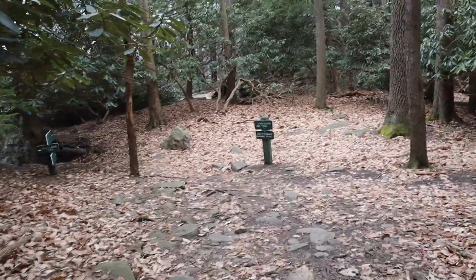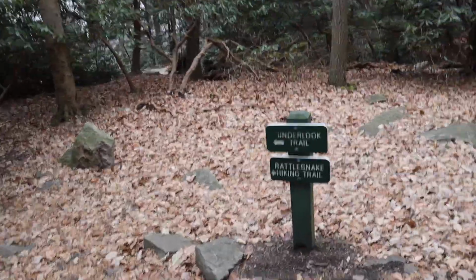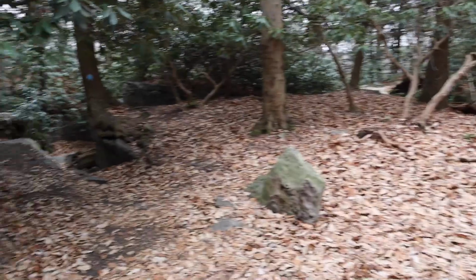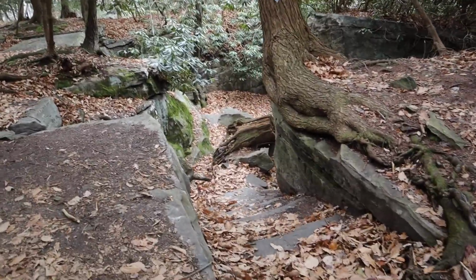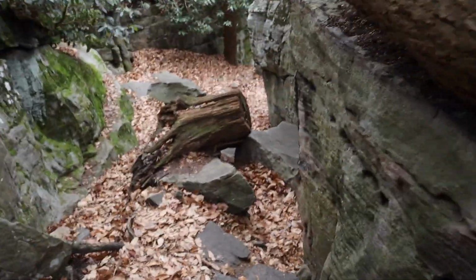Walking up to these signs here. And I guess we have to go this way. There's actually another trail that goes back over there. I'm not too sure if we have to go that way or this way, but let's take a look over here, see what's over here in this corner. There's actually some steps that go down here. See what's down here. Take a look from down here.